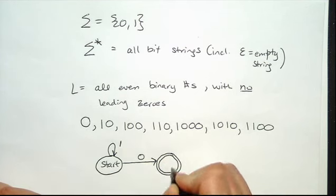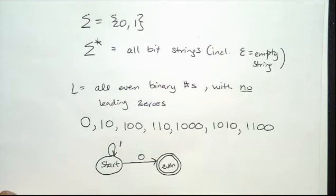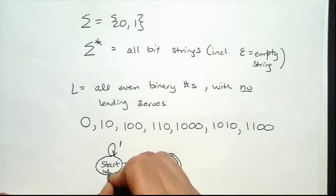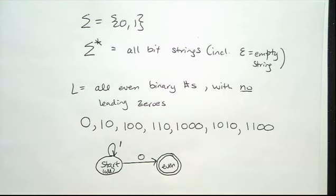So we put a double line around a state that's an accepting state that we will take. And we're going to call this the even state. And this start state is also an odd state, sort of. It's either the empty or odd state so far. But we have some other possibilities.